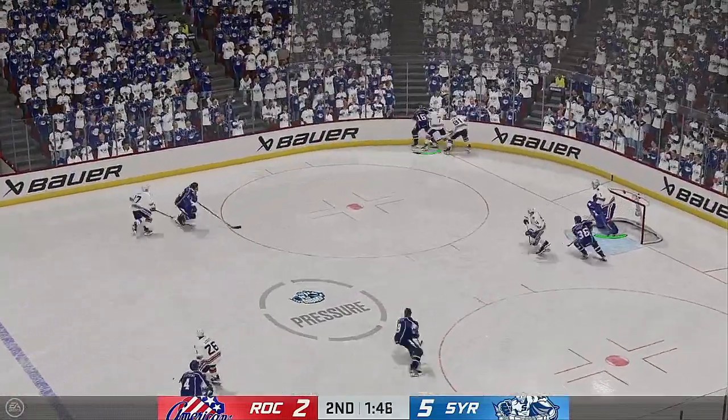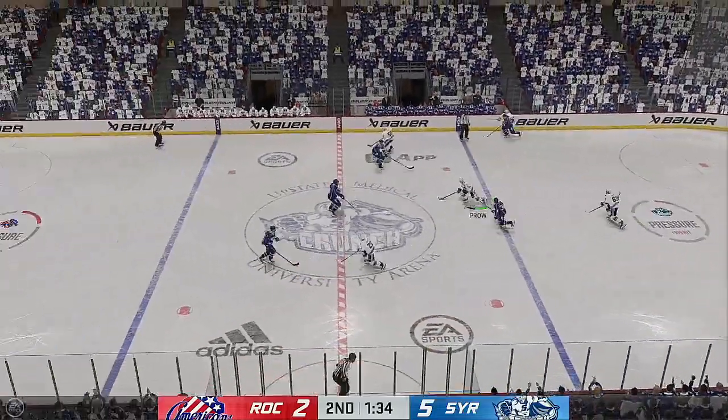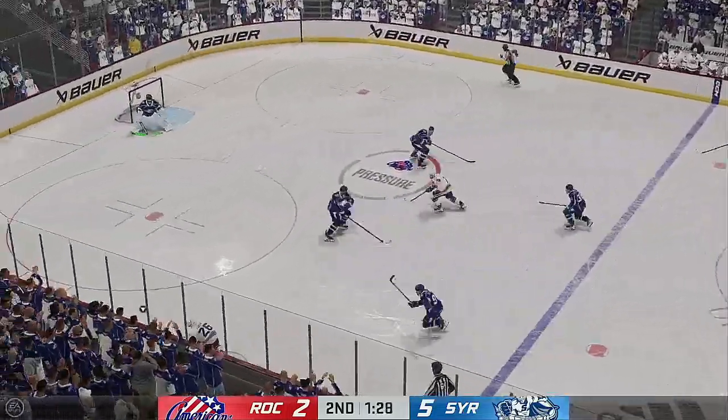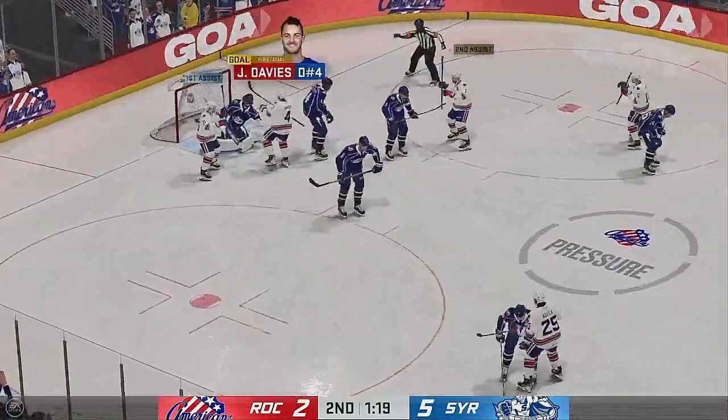Gymnastics at its finest. And as play continues, this place is still buzzing, and they're getting loud here now. This is all about fan appreciation for that huge save, and man, does this ever feel good. You know, you feel it.